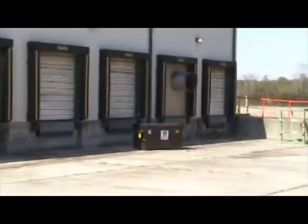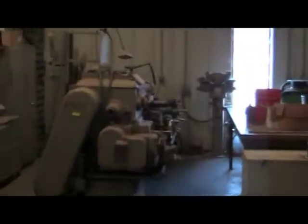Okay, this is the back end of the plant. Eight bay door. Docking station. I'll go outside and show you that now. This is the docking bays right here. We are now entering the milling room. This is in the main plant still. Next room, adjacent to the milling room, is the electrical room. This is where all the electricity comes in from the outside.